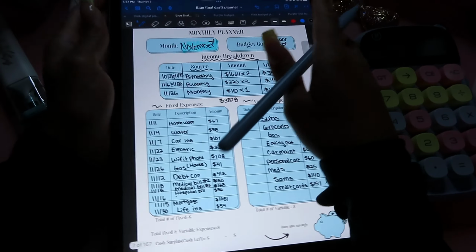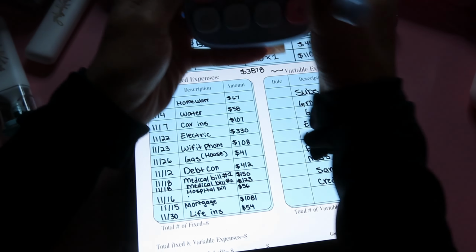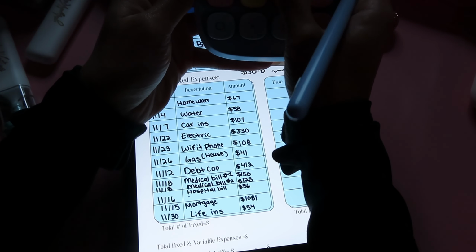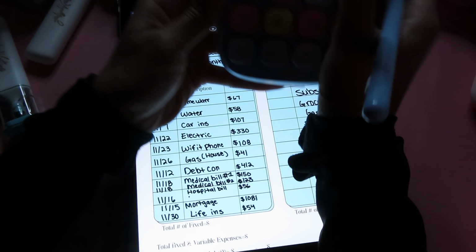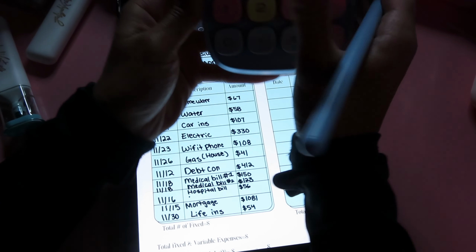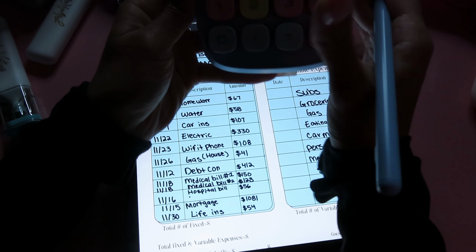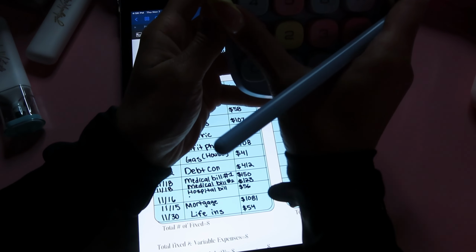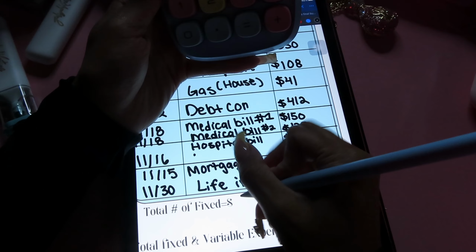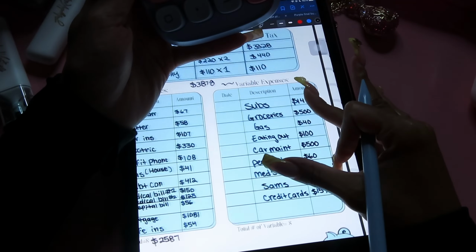All right, you guys, so now that we went in and wrote all of our expenses, let's total up and see how much we're going to spend for the month. So we got home warranty, which is going to be $67, water for $58, car insurance for $107, electric for $330, phone plus Wi-Fi for $108, gas $41, our debt consolidation for $412, one medical bill for $150, a second medical bill for $123, a hospital bill for $56, a mortgage $1081, and our life insurance for $54. So right off the bat, our fixed bills are going to total to $2587.